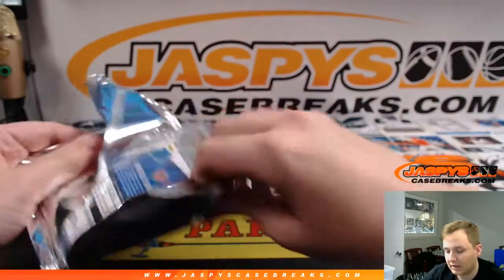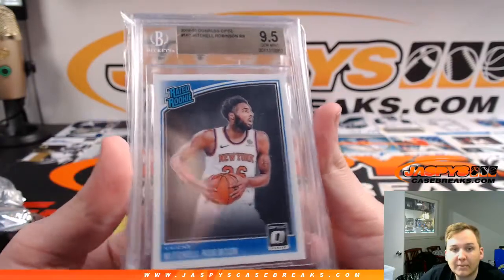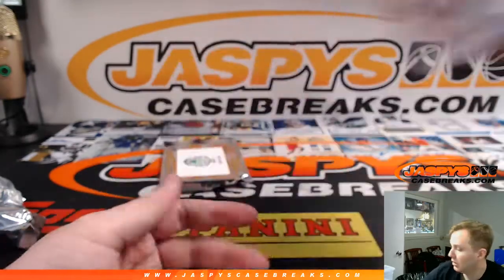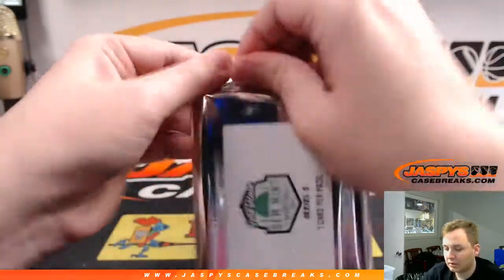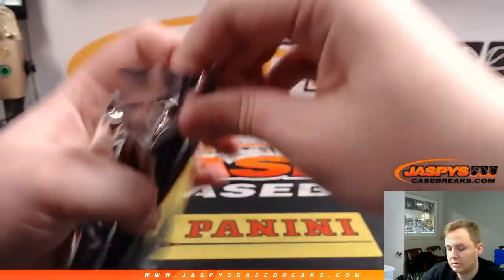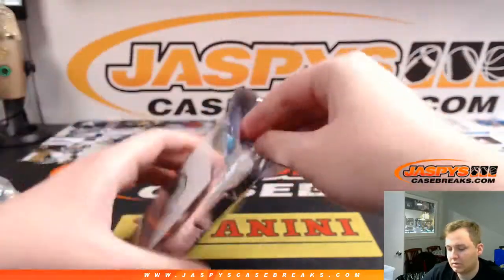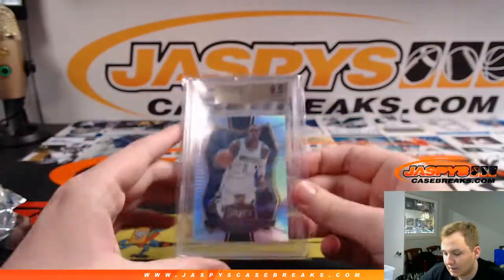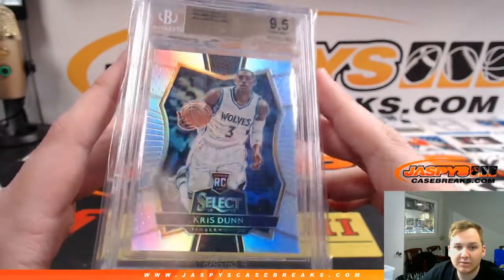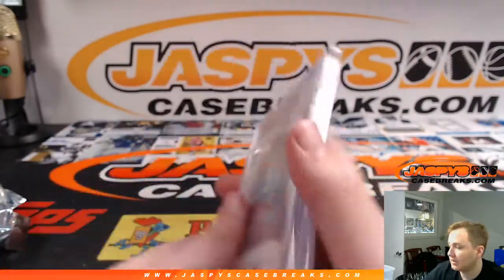We have a Rated Rookie 18-19 Donruss Optic of Mitchell Robinson for the New York Knicks. And the final pack. Good luck. Playbook up next. It is a Chris Dunn Prism Silver from Select. Still a T-Wolf. T-Wolves did well in this. 9-5 from 16-17 Select. So there you go.